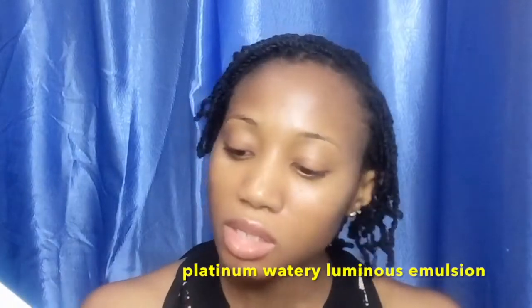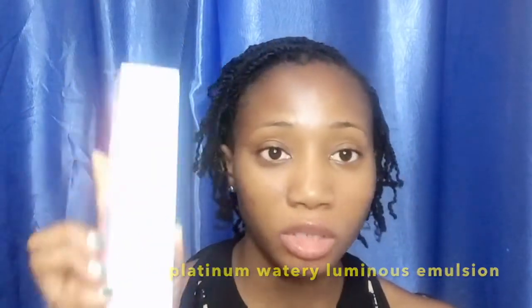Another product that I have from Skin Advanced is their luminous platinum watery luminous emulsion. So this is basically a moisturizer from Skin Advanced, and I tell you guys, when you apply it to your face, it just gives you an immediate plump.